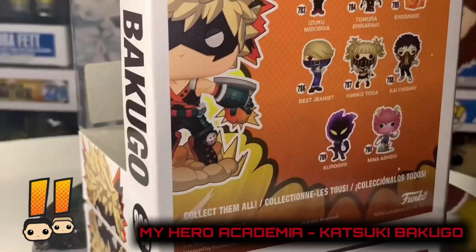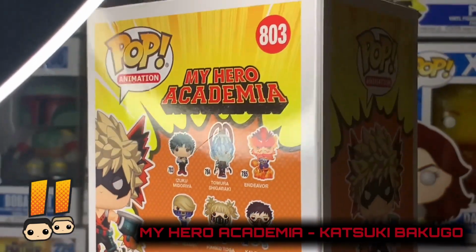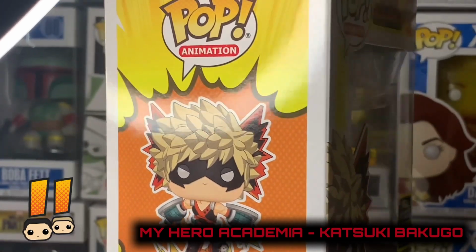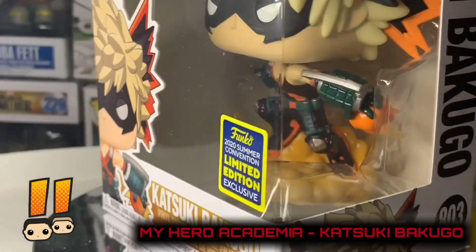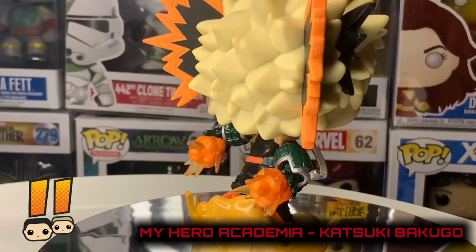It's really strange to think just 18 months or so ago I'd never heard of this programme, but now My Hero Academia is one of my main lines that I collect in Funko Pops. And this one, the first dynamic posed My Hero Academia Pop of Katsuki Bakugo, is an incredible looking Pop and one of the hot pieces from the con circuit this year. One of the best in my collection by some distance.